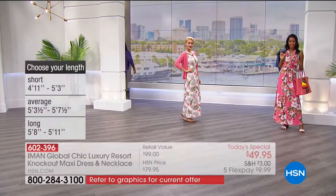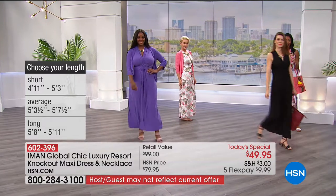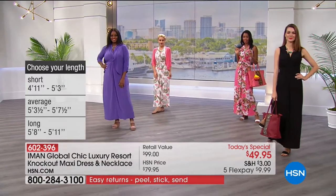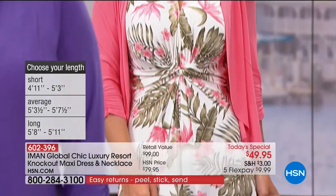But Iman always outdoes herself year after year with this maxi dress. Three lengths. I think that's so important. So for those of you that are a little bit more petite, we have those lengths. Short is available at 53 inches, average at 55, and long at 57.